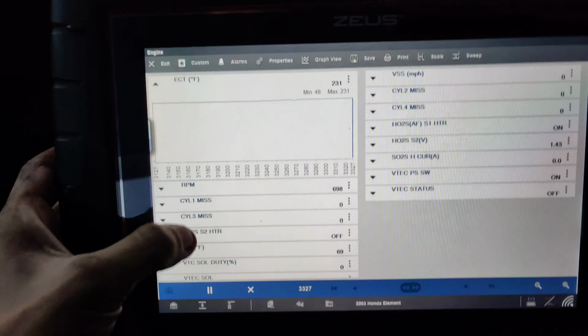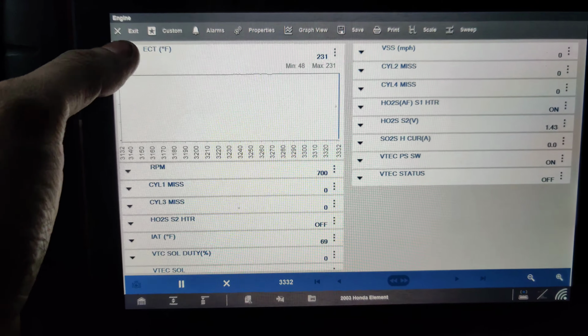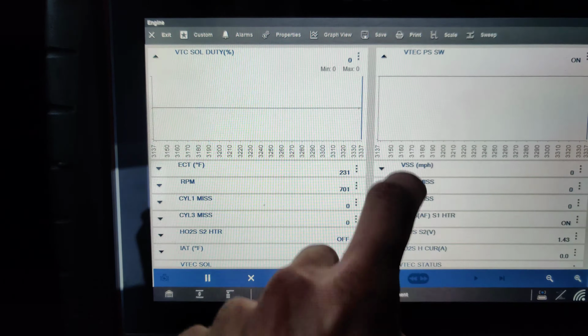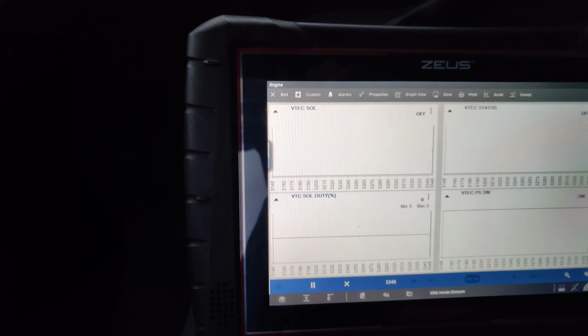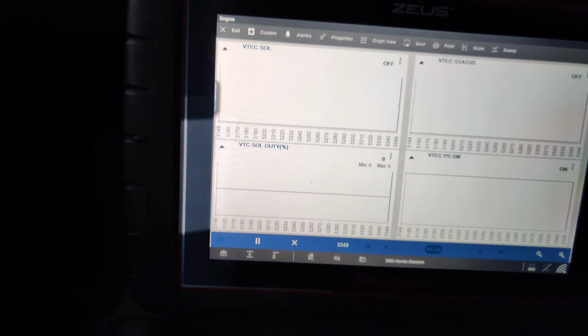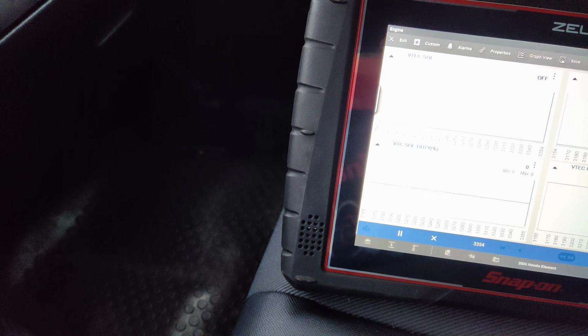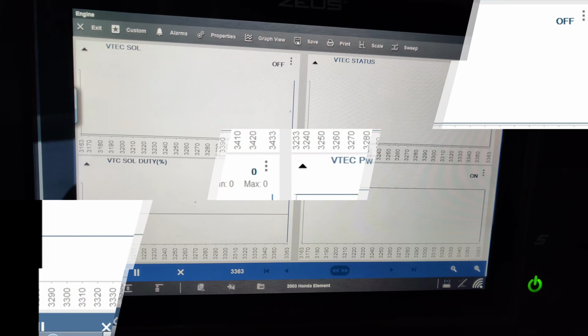So guys, we're back. It's been about probably 30 minutes or so, maybe longer. And coolant temperature went up. It hasn't gone over 231. So we're going to bring up our Vtec solenoids, pressure switch, Vtec status. There we go. We're going to take it for a test drive real quick. I guess what I'll do real quick is I'll put my screen recording on. Hopefully the screen recording will work, so I'll be right back.